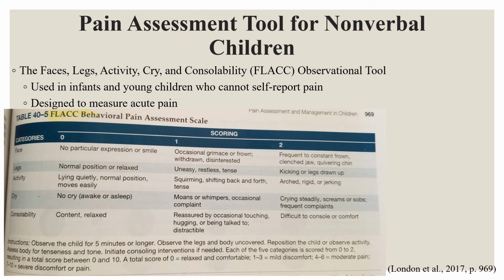So this is another assessment tool for nonverbal children. This is the faces, legs, activity, cry, and consolability observational tool. And this is used for infants and young children who cannot self-report pain yet. And then as you can see on the table, we have the categories on the left side and then the scoring criteria on the right side.